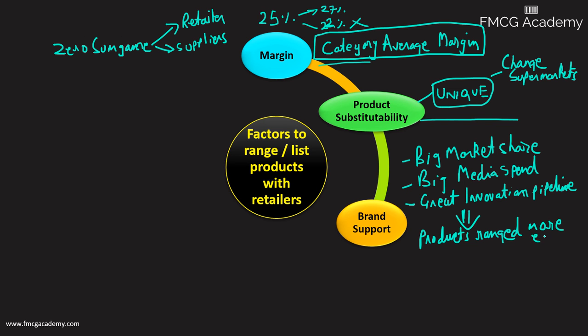When you come up with new products, they see you're a big player, provided, of course, you're giving acceptable margin. It comes back to that number one point of margin, and how unique and interesting your products are. But the key thing is, if you've got big market share, big media spend, great innovation, then you're going to get more of your products ranged more easily. So these first three factors we've talked about, margin, product substitutability, and brand support, are what we call the hard factors.